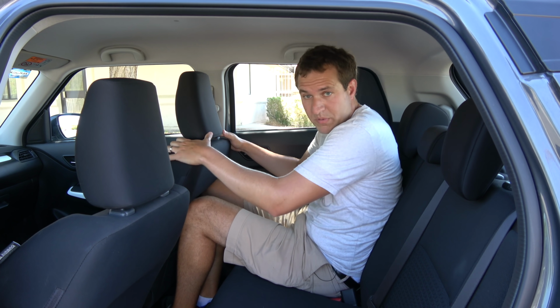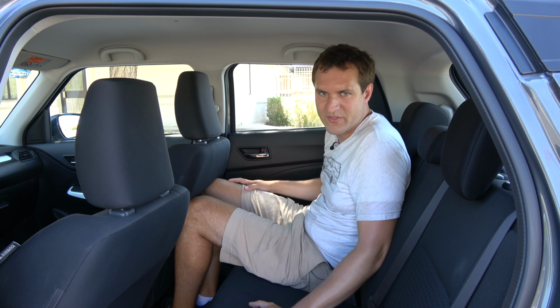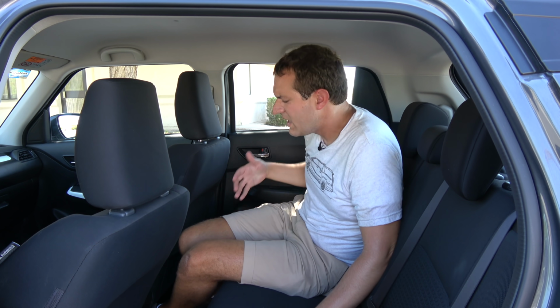I have the front seat position exactly where I would sit, and as you can see, my knees kind of push right into the back of the front seat. Obviously, this isn't a huge car. Like I said, about the size of a 2-door Mini Cooper, so it's kind of nice that I fit at all, but it wouldn't be incredibly comfortable for a long trip. And next up, a couple of other interesting items back here.